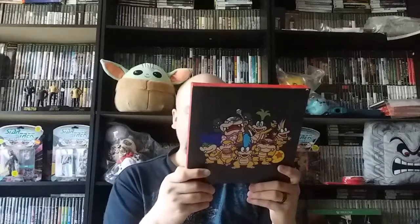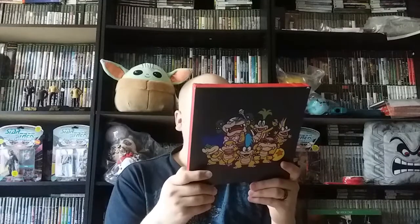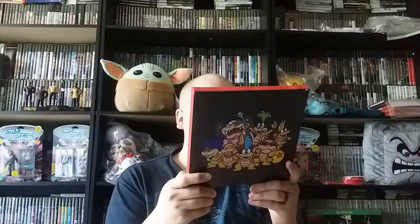Next up, I got this really cool little Mario canvas print here with the Koopa Kids on it. And it was only $5. It says it was built by Culture Fly, and it was from August 2020, so very cool. It has a little thing to hang it, so I got this to hang in the game room.